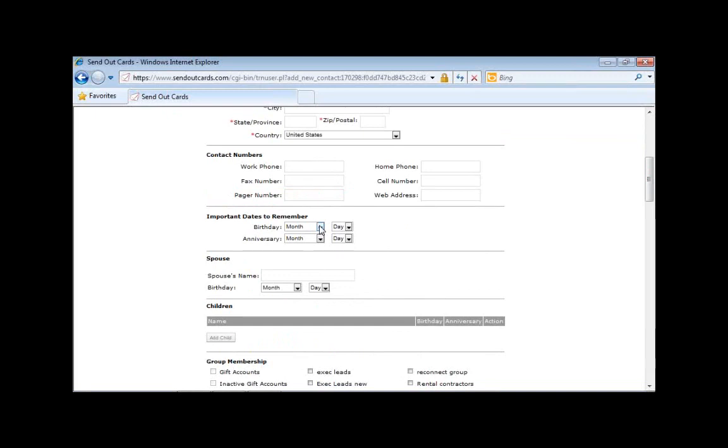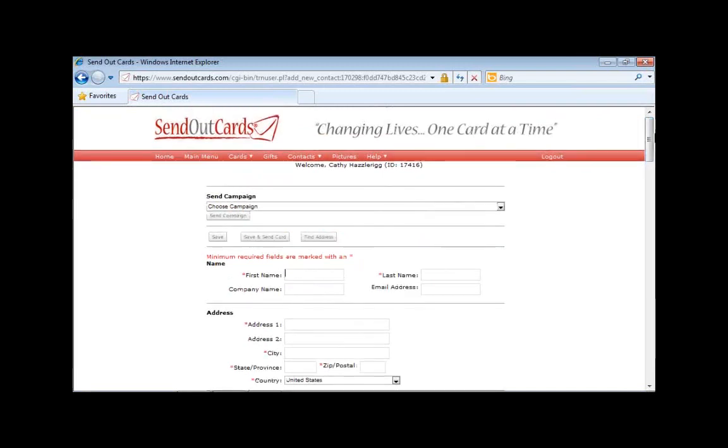You can add their birthday, and this is where you'll get a birthday reminder for everyone's birthday when it comes up. Or you can create a birthday card campaign for the year, and add these people to the birthday card campaign so they get a birthday card. As long as you have their birthday in here, they'll get the birthday card sent out a week before their birthday. You can put their spouse's name, you can put their anniversary. You can even add their children here and add their children's birthdays so that you'll have everyone's birthdays in here and you'll get reminders on that.